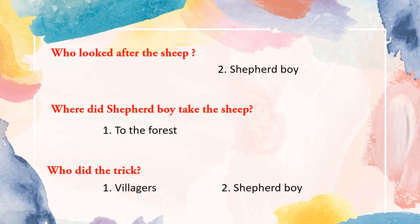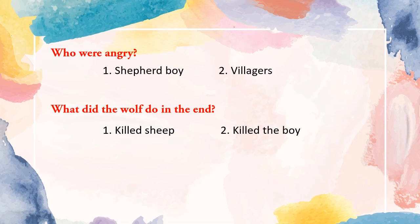Next. Who did the trick? Villagers or shepherd boy? The answer is shepherd boy. Who were angry? Shepherd boy or villagers? The answer is villagers.